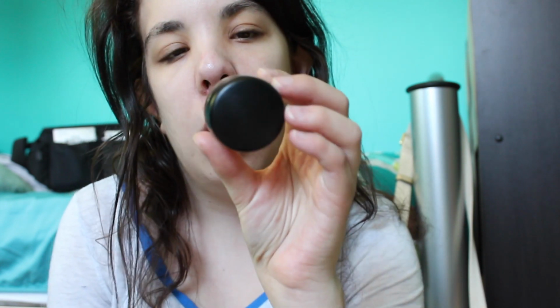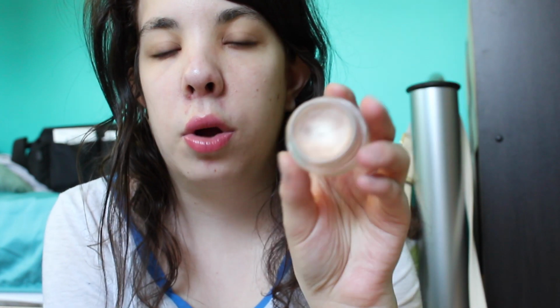Alright, I guess I'll move on to eye products. So for an eyeshadow base, I want to use my MAC Paint Pot in the shade Bare Study. And I did use up my Laura Mercier Caviar Stick, so I want to start using this. And this is starting to get a little bit old. It's still a nice cream shadow and whatnot.